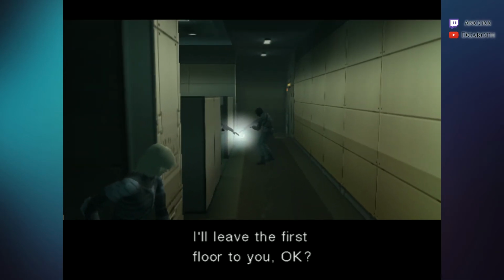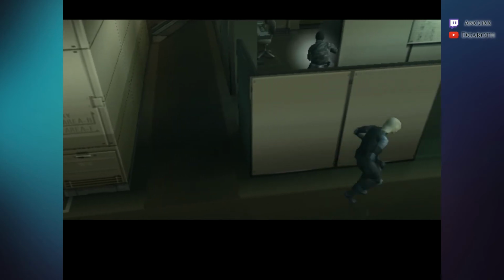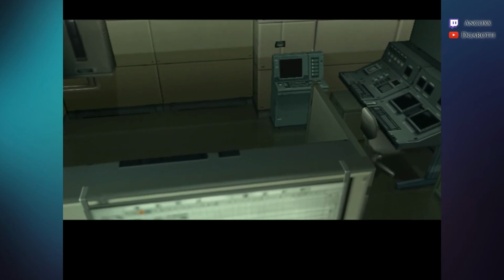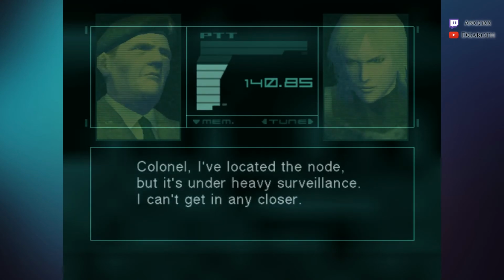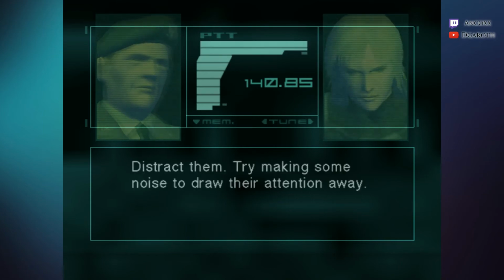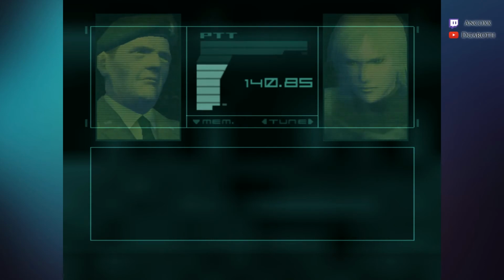I'll go check the roof. I'll leave the first floor to you, okay? Understood. Colonel, I've located the node, but it's under heavy surveillance. I can't get in any closer. Distract them. Try making some noise to draw their attention away. How? Flatten yourself against a wall and hit the punch button. Got it.